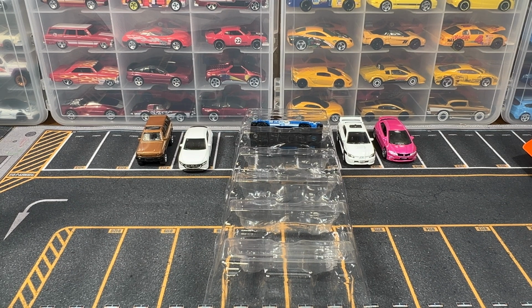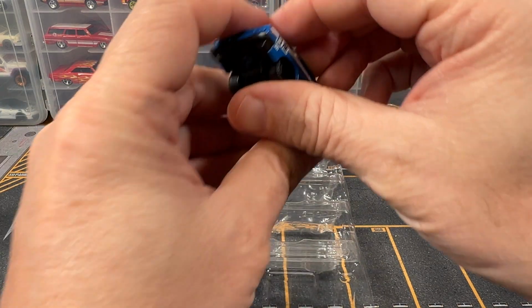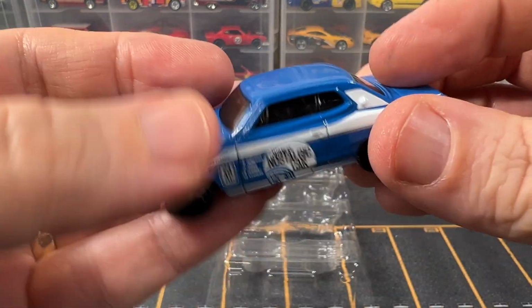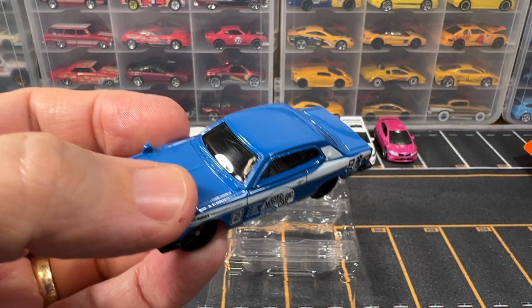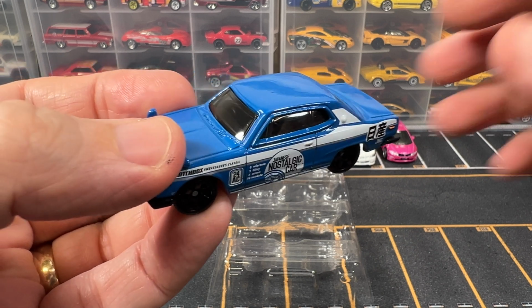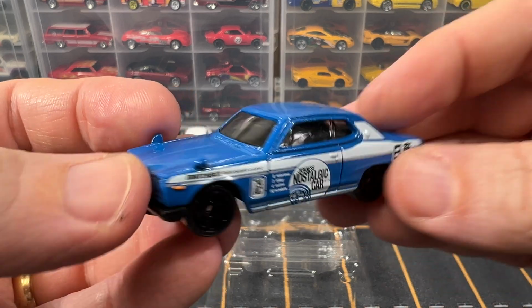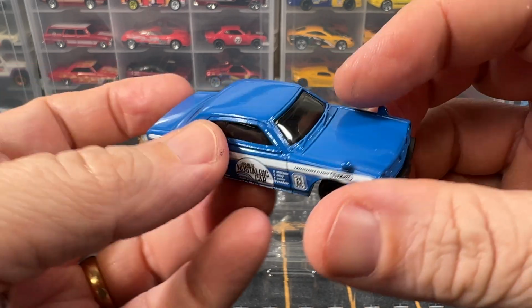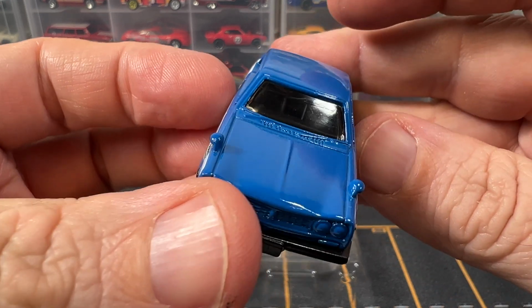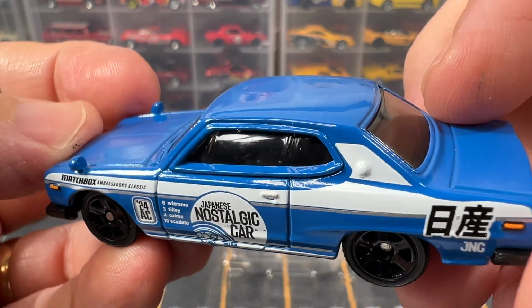All right, the last car is a 1971 Nissan Skyline 2000 GTX, and this is in light blue. And this is a really cool car. My only complaint about this car, I'm not a big fan of cars that have blacked out windows with no interior. That aggravates me a little bit. I would really rather them do an interior, but I understand sometimes they have to do that for cost. This car actually has an interior, but the windows are tinted black, so it's really hard to see the interior, but it does actually have an interior in there.